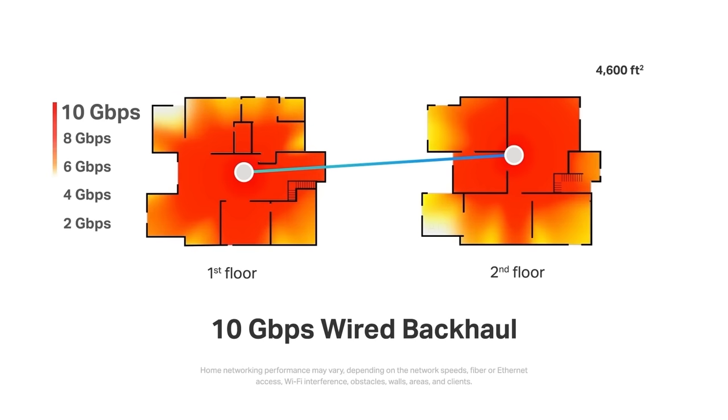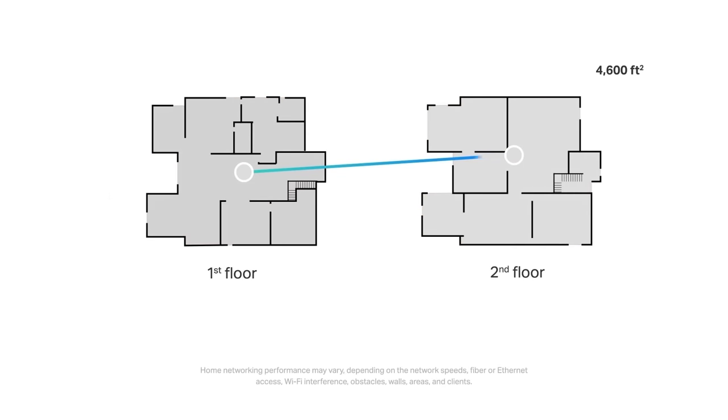Most of the villa is covered by 7 to 8 gigabits per second. Due to a large number of walls, the edge of the home receives around 5 to 6 gigabits per second. This is a whole home multi-gigabit Wi-Fi network. If you have trouble connecting your Deco BE95 with a wired backhaul, you can just use the wireless backhaul instead.